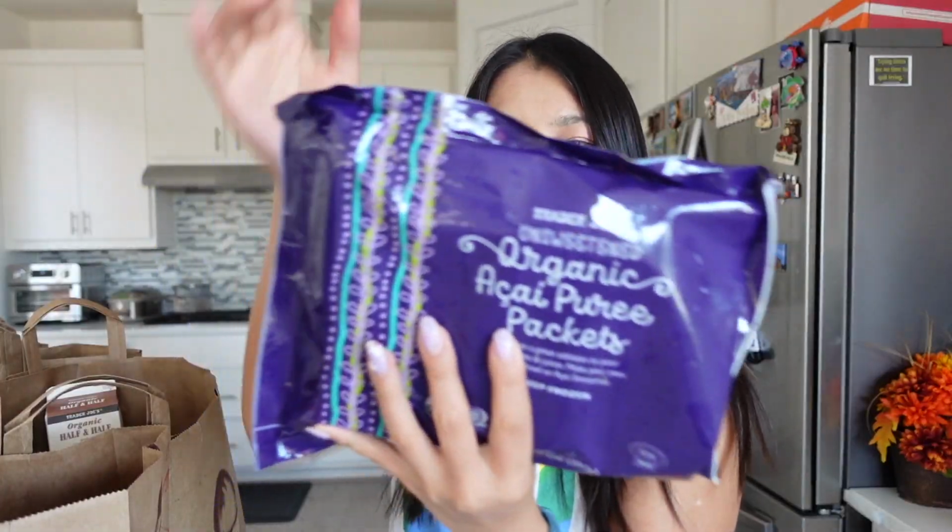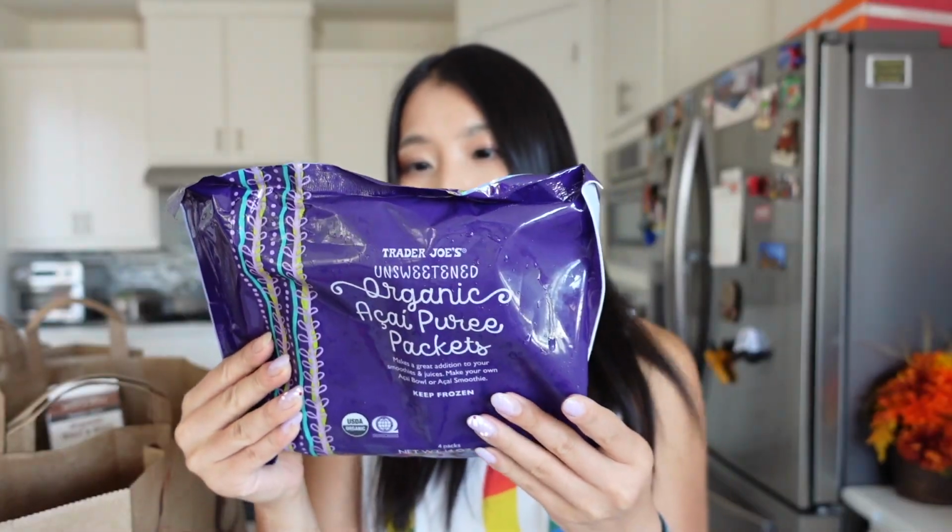It's fine. Moving on, I'm actually really interested in this one. This is a product of Brazil. To be honest, I think this could be the Sambazon brand, maybe rebranded with Trader Joe's.